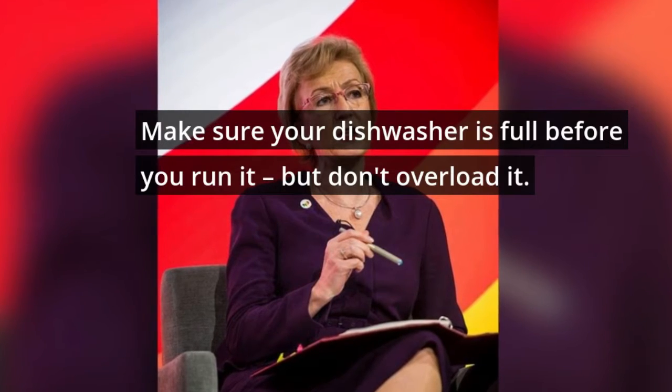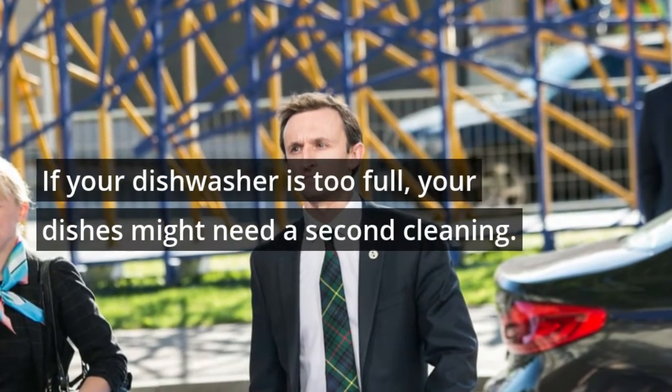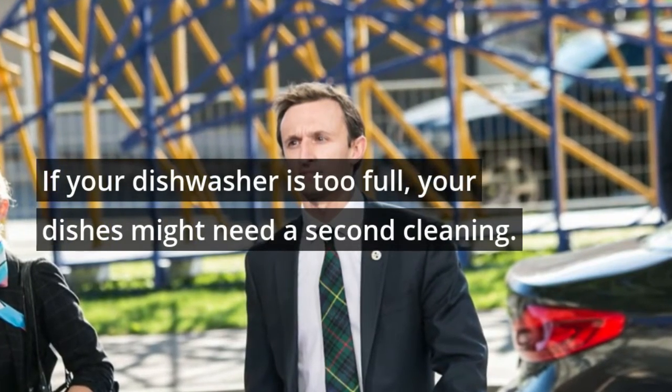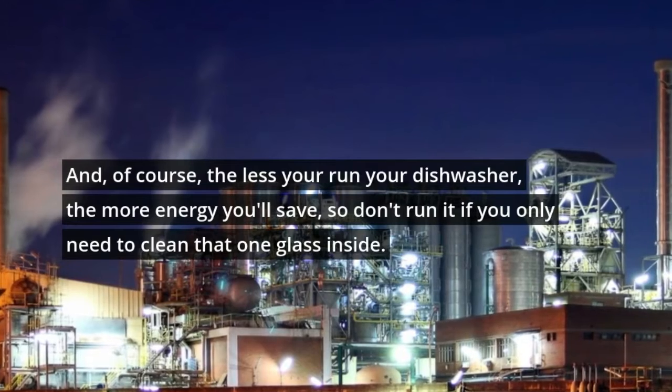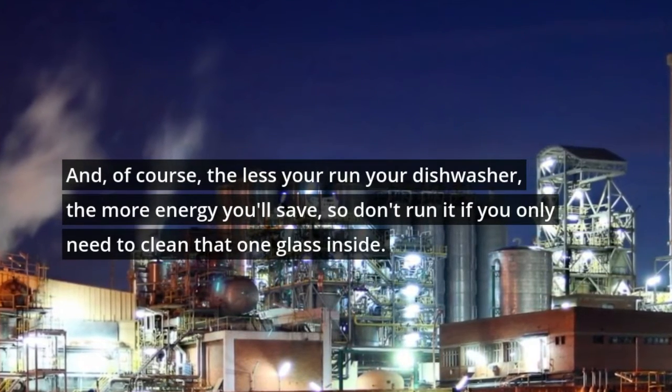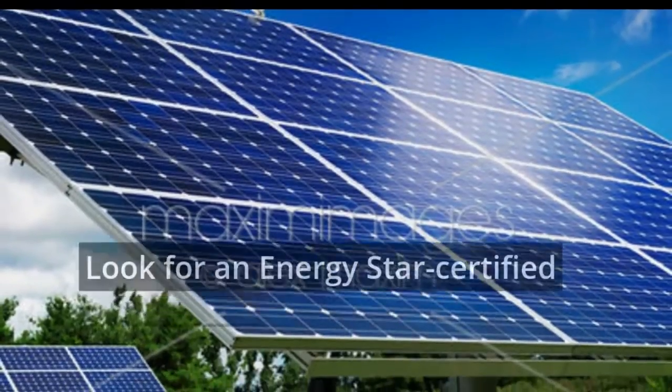Make sure your dishwasher is full before you run it, but don't overload it. If your dishwasher is too full, your dishes might need a second cleaning. And, of course, the less you run your dishwasher, the more energy you'll save, so don't run it if you only need to clean that one glass inside.